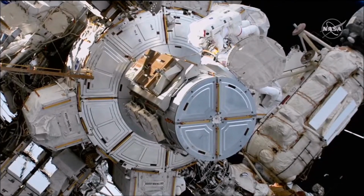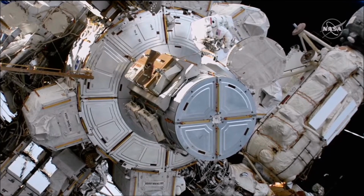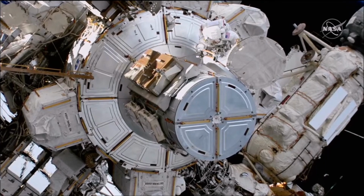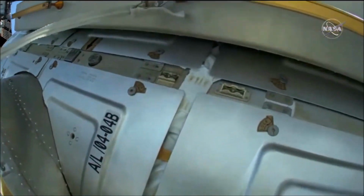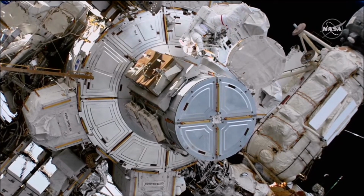Matthias, we copy you have the bag bundle on a RET to you, and as you ingress, you can also power off your HECA. It goes off. EV2 is in the airlock. Copy.